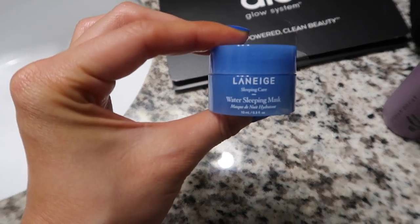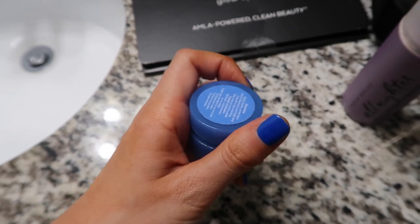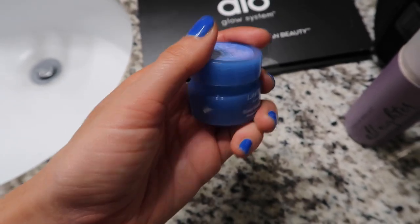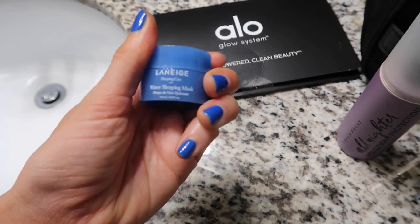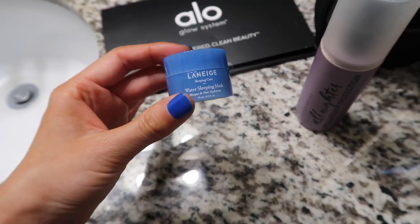I actually used this the other night and it's so good. If you know the Glow Recipe watermelon sleeping mask, it kind of feels just like that. Super hydrating. I like it so far, but I feel like I need to use it a few more times before I can really give you a good review on it. But so far, the one time that I used it, it's good.